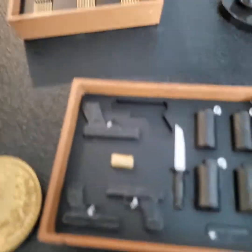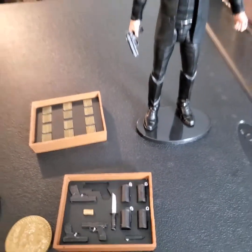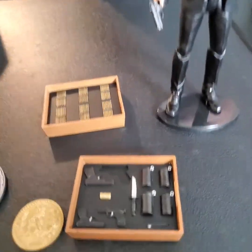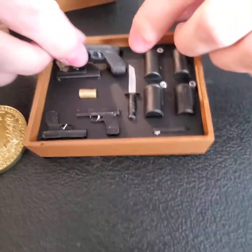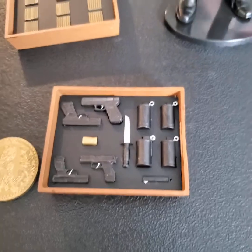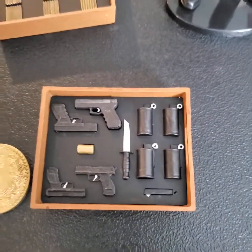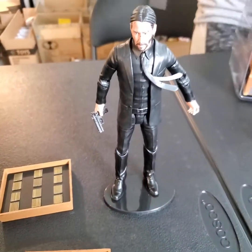So there's our roll of gold coins. Let's see. Probably his Glock. I'm going to go with Glock. I think he used Glocks most of the time in the movies, but somebody's going to say, no, it was a SIG, and I'm going to say, I don't know, he used a million guns, so I don't really pay that close attention. All right, let's get out some of his other fun guns.